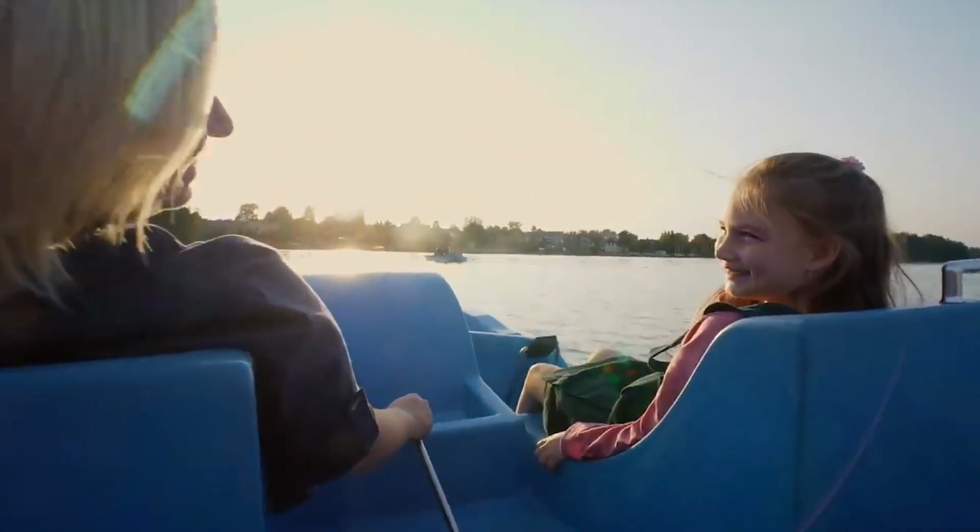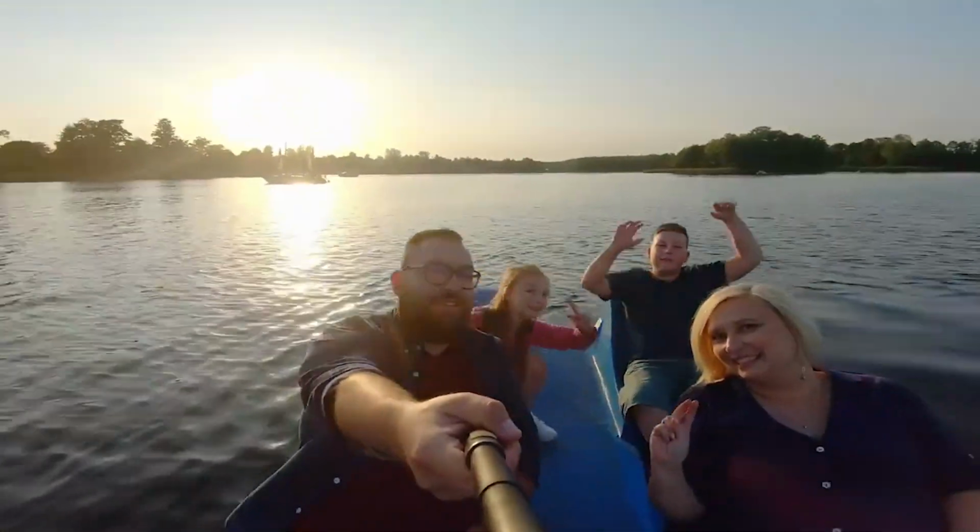And not a lot of people do it, but I would rent a water bicycle and do a small stroll in the lake because it's very peaceful and very nice, and it costs about 5 euros for half an hour. And it's very safe, very nice, very chill.